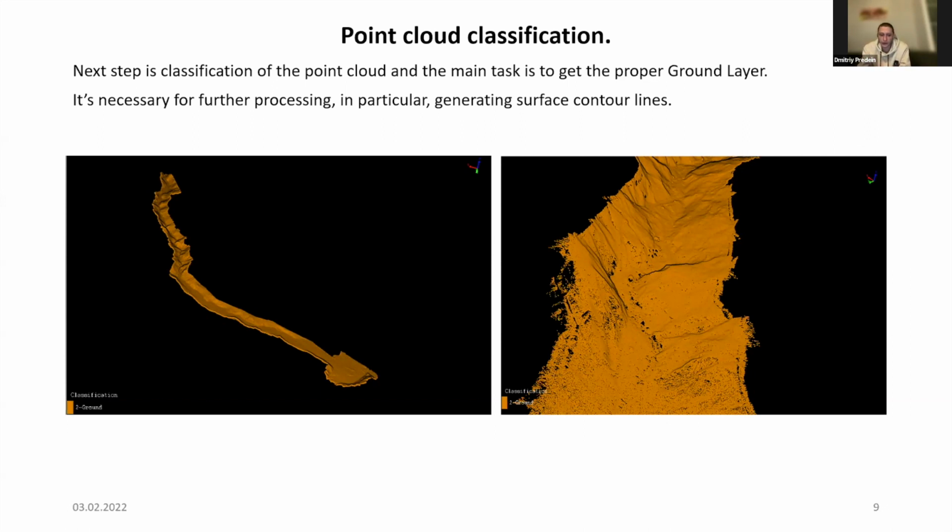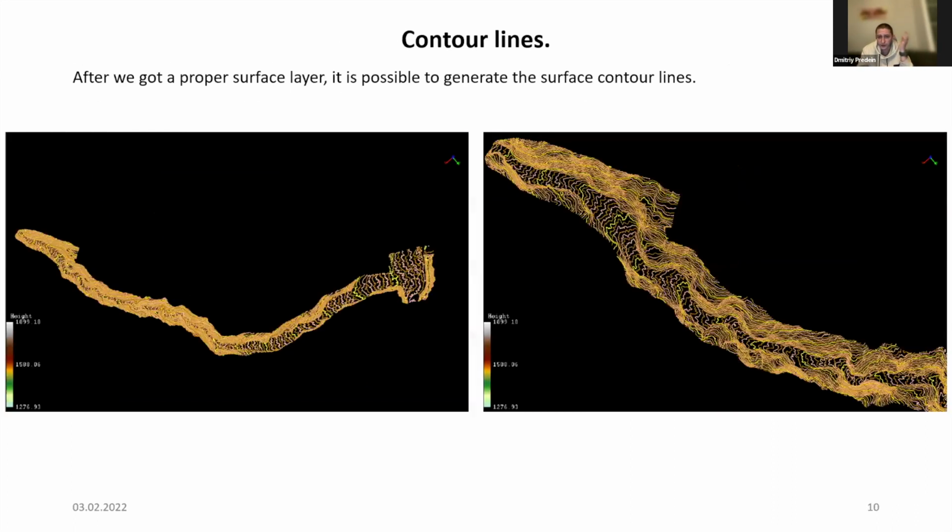But to be sure that the ground layer doesn't contain other points, for example, from bushes or grass or some big stones which were in the area, first we should prepare the DEM and manually check everything in profile view. So all the point cloud was checked manually in the profile view. And there were some points which don't belong to the ground layer. You just reclassify them to low vegetation or medium, high vegetation and so on. Maybe it was just noise. That is also possible. So after we got a proper surface layer, it is possible to generate the surface contour lines.